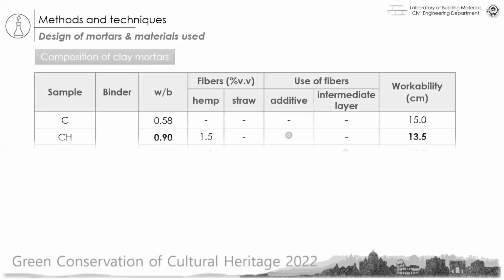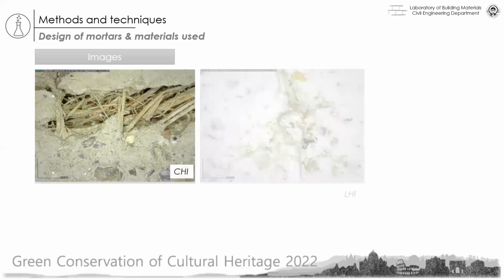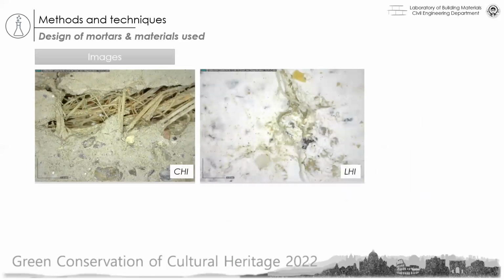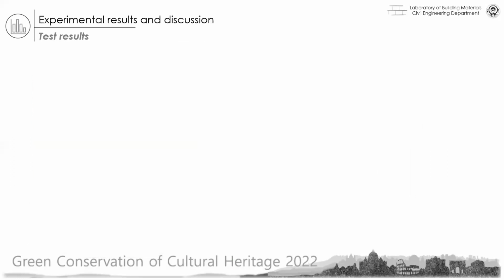Furthermore, the same codification stands for clay mortars, as you can see here, while in general, the water-to-binder ratio was lower than that of the lime mortar, except for the composition with the use of hemp fibers that seem to absorb a great amount of water while showing a reduced workability. Here are some images of the intermediate layer of the mortars as to better understand their design with the intermediate layer that was actually around 3 millimeters.